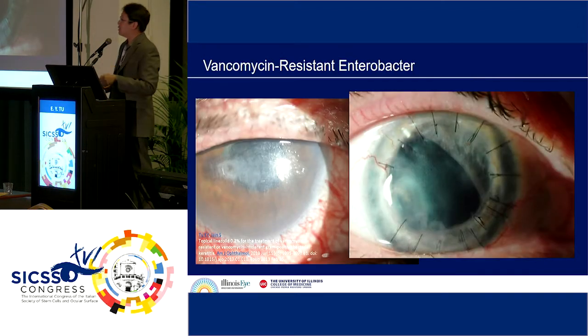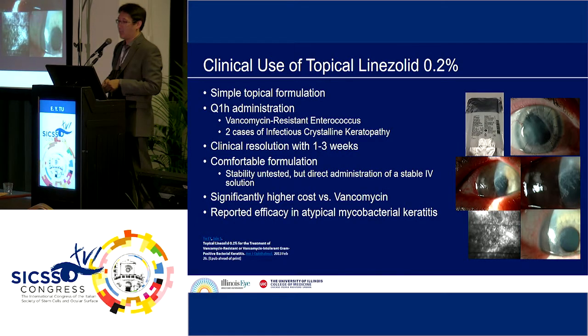This is another case that we had. This is a patient with VRE, or vancomycin-resistant Enterococcus. The scar that you see in the bottom right is actually from a separate Candida infection the patient had. She actually had an ulcer in the superior-temporal quadrant with vancomycin-resistant Enterococcus, which also responded very quickly to topical linezolid.